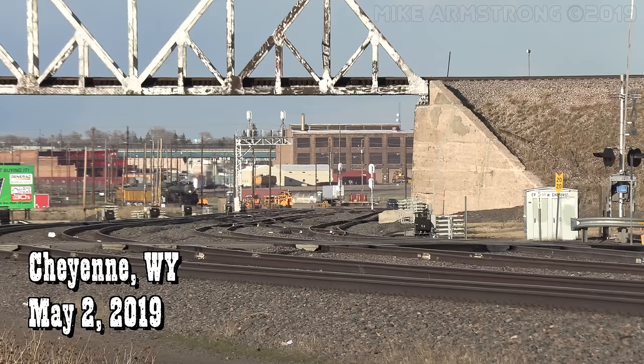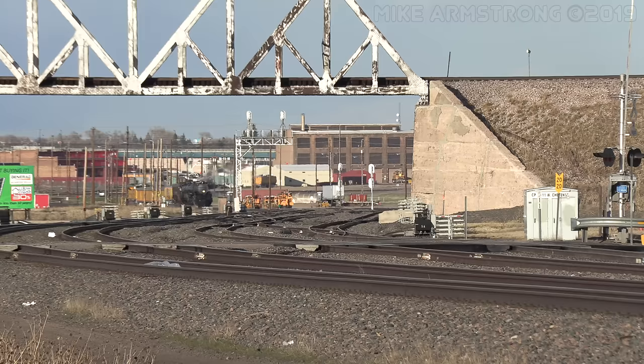Late in the afternoon of May 2nd, 2019, Union Pacific 4014 begins to leave the Cheyenne Rail Yard. It comes to a stop at the west end of the yard to receive some lubrication. About a half hour later, just after 7 p.m., the locomotive is on the move again with a short test train.